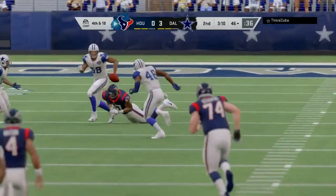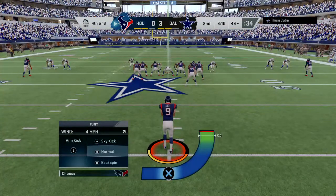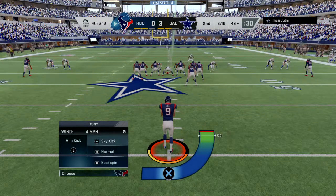Relatively small sample size, but they're now 0 for 3. And the average in the league, somewhere around 40% on 3rd down for offenses. So what's the answer to this? Either convert them or don't get to 3rd down in the first place. Get your big chunks of yards on 1st and 2nd down.